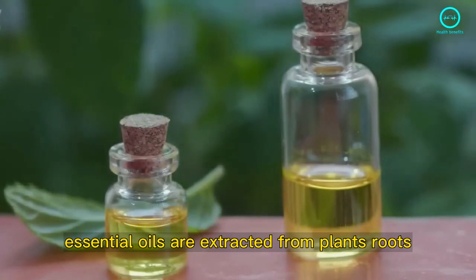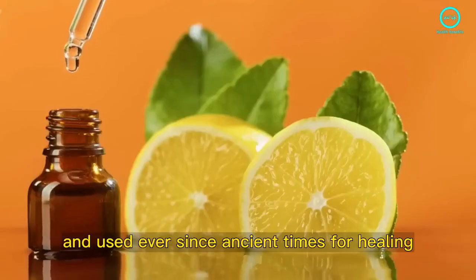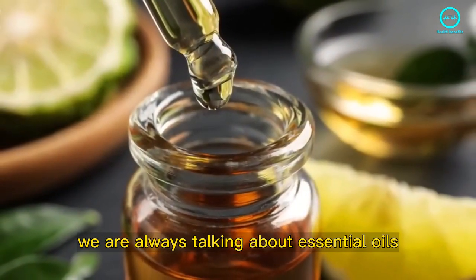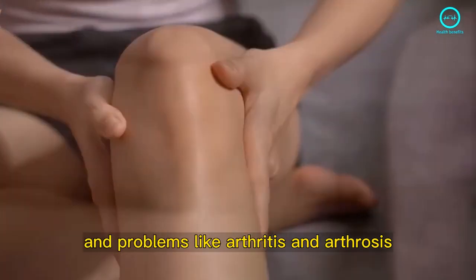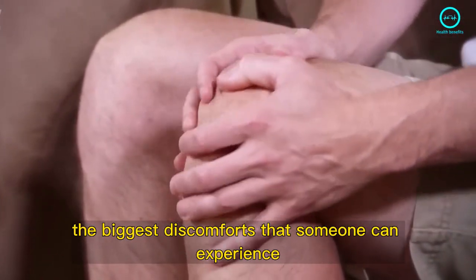Essential oils are extracted from plants, roots, stems, leaves, flowers, or fruits and have been used since ancient times for healing. We are always talking about essential oils on the channel. Today we will talk about their importance in treating joint pains and problems like arthritis and arthrosis. Pain and swelling in the joints are some of the biggest discomforts that someone can experience.